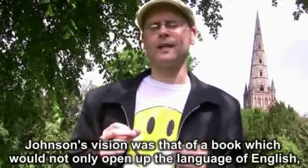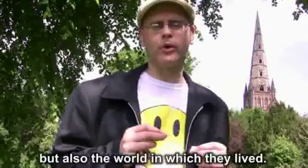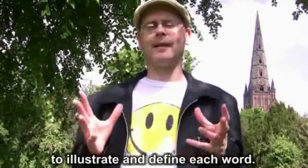Johnson's vision was that of a book which would not only open up the language of English, but also the world in which they lived, using references from hundreds of books to illustrate and define each word.